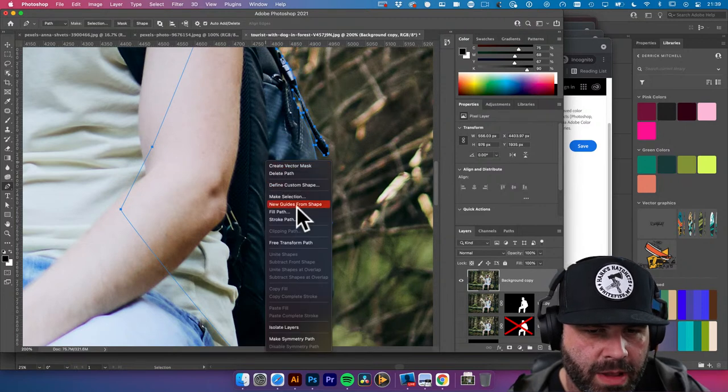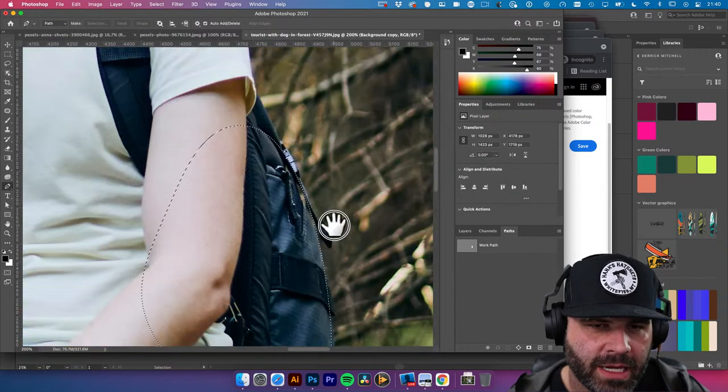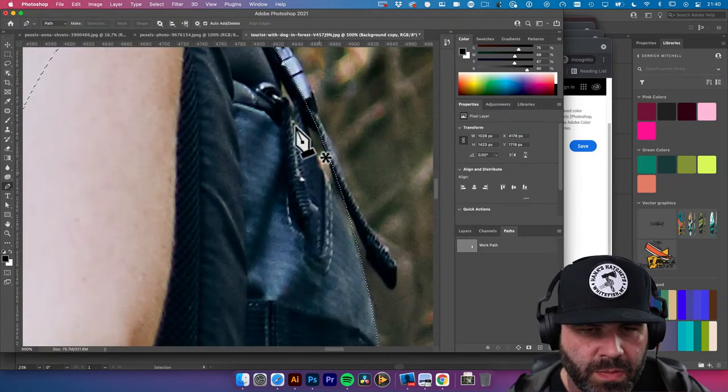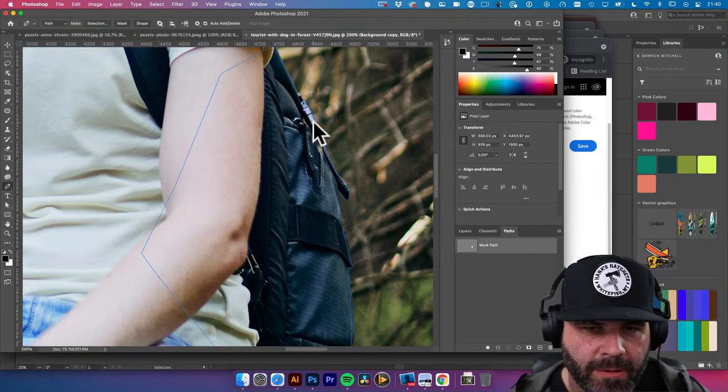Again, I could right click and go to make selection, or I could come over here to paths and just command click to load that selection. Well, shoot, two things happened. One is it feathered the selection again. And then also there's this little piece here that needs to be cut out. So let's just go ahead and deselect it and bring my work path back.